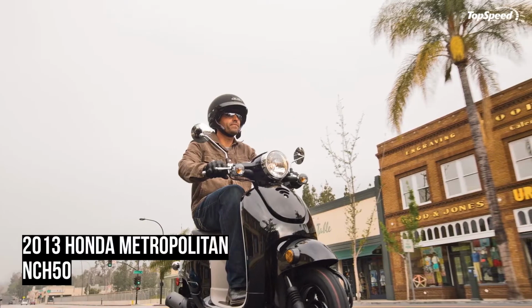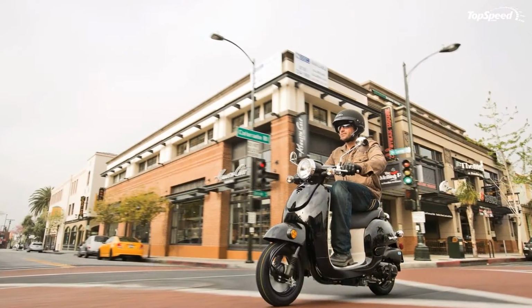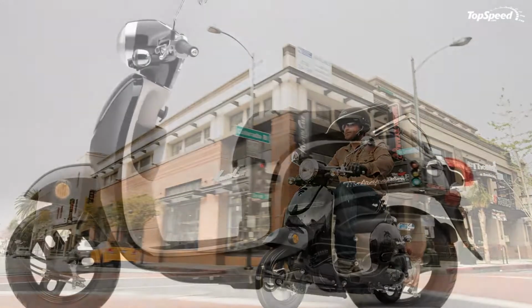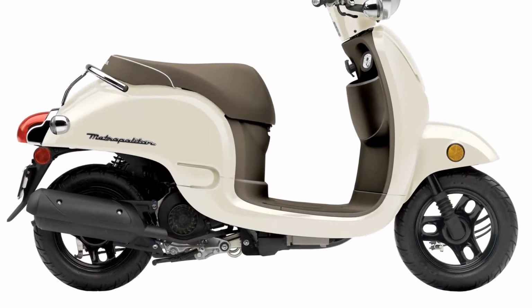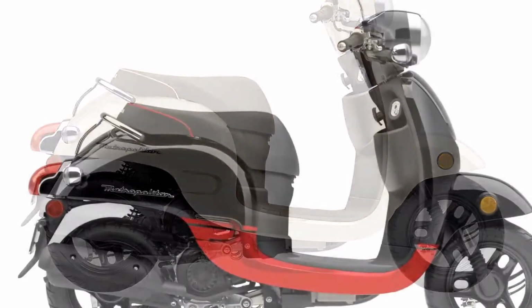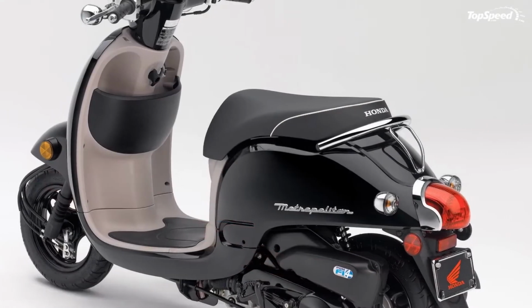And while the Metropolitan's no-nonsense reliability is what you expect in a Honda, its cool style is what makes it hot. Over the years, the Honda Metropolitan has achieved the status of classic scooter, and rightfully so. But for 2013, all new styling along with a new 50cc fuel-injected 4-stroke engine advance the standing of this little icon to keep it on the favorites list for years to come.